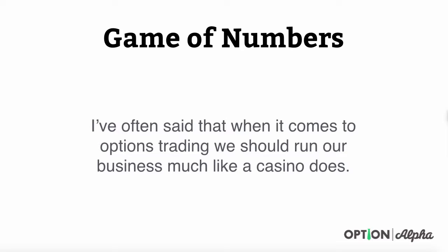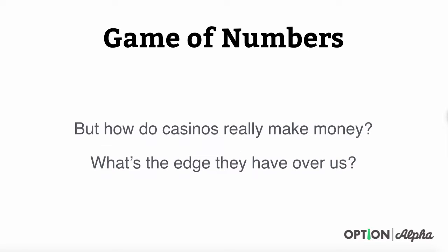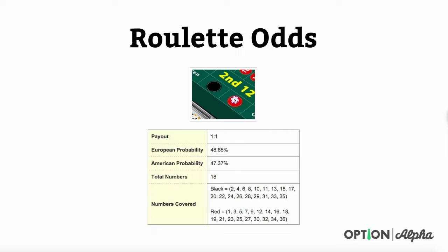Because there's much more to it than just the percentage that they're going to win or lose on a given trade or a table game. It comes down to sizing, table limits, and the number of times that people play or roll the dice. There's a lot that goes into it, and we should act much like a casino does, but we often do the complete opposite, and you'll see why. So how does a casino really make money? What's their edge over us, and how do we quantify that?